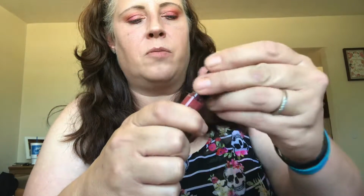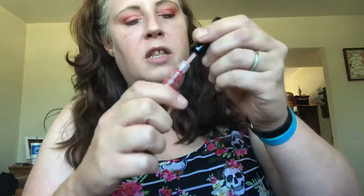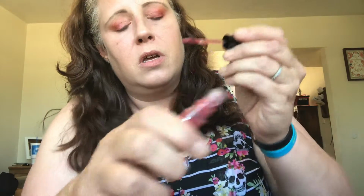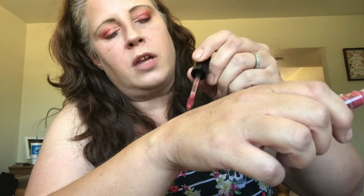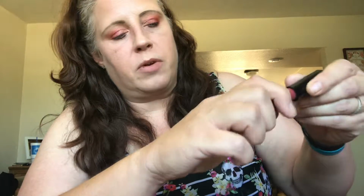So let me go ahead and open it, see if it has any smell to it. And it smells gross. It smells gross. But anyways, I'm going to go ahead and do a swatch. Ooh, that's very pretty. That's very pretty. Look at that color, you guys. And now this, I believe, is matte. Yeah, it is a matte.